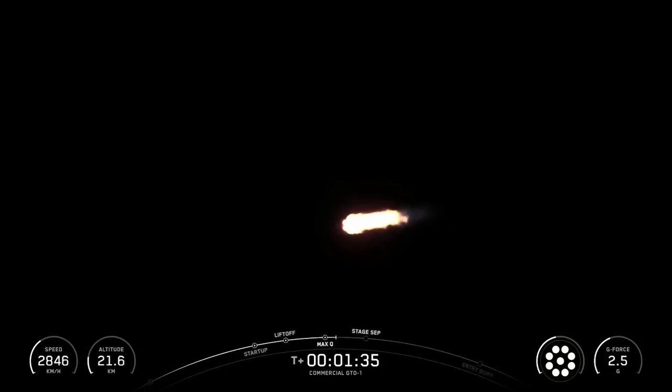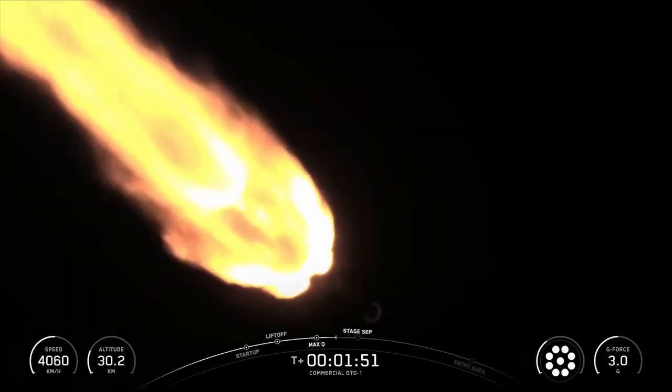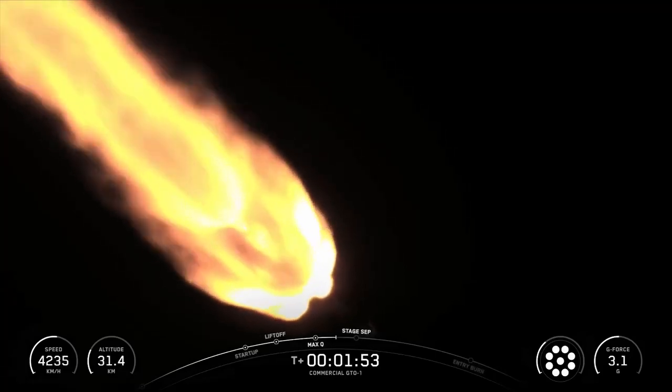Main engine cutoff, or MECO. AMVAC chill has started. Good call out. Stage separation, second engine start 1, or SES1, and fairing separation. And just as a reminder, we will not have any Stage 2 views today, including separation, and the remainder of our webcast will follow the Falcon 9 booster's return to Earth.